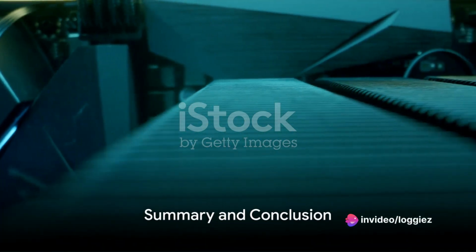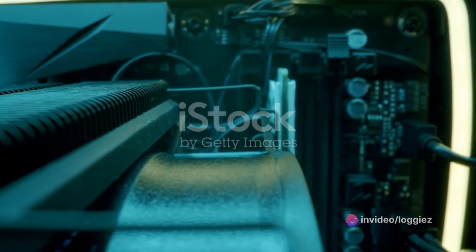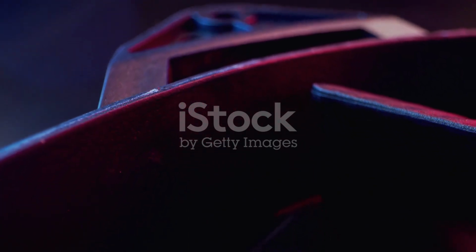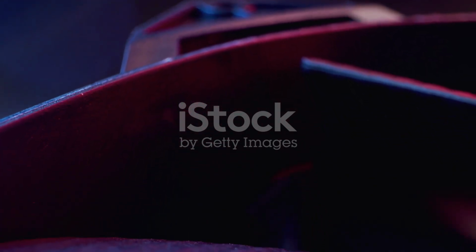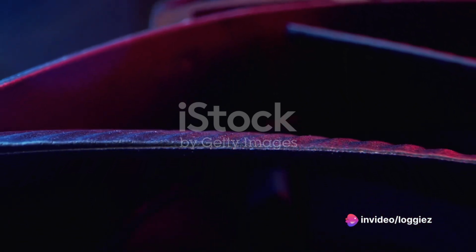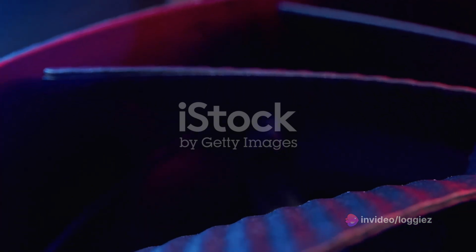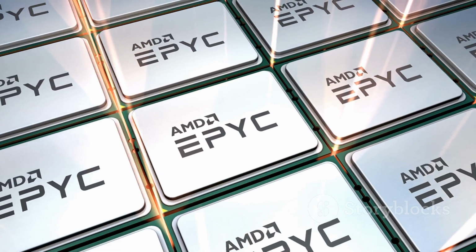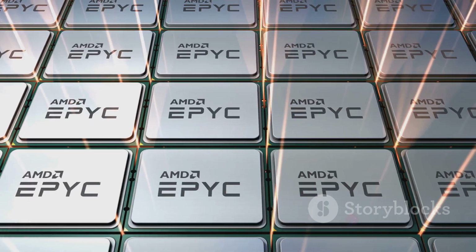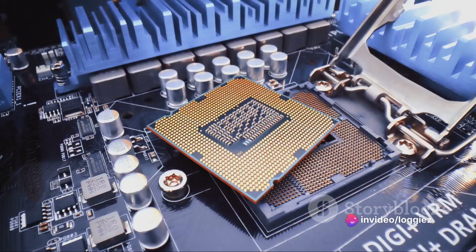In summary, your choice of gaming CPU will depend on your specific needs and budget. The Intel Core i5-13400 offers a strong performance at a reasonable price, while the AMD Ryzen 5 7600 provides a slightly higher performance for a slightly higher cost. For top-tier gaming, the AMD Ryzen 9 7950X3D is a powerhouse, though the Intel Raptor Lake chips offer better value.